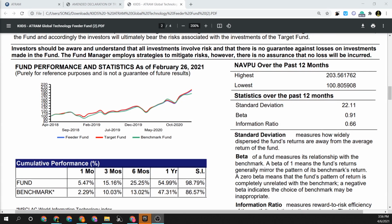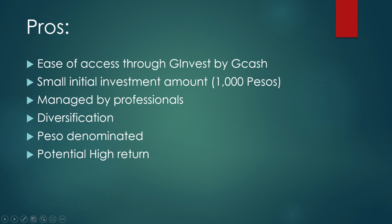So, to wrap it up, for pros and cons, they're basically the same as the first feeder fund, as the overall structure is quite the same. For pros, there is an ease of access to this investment option through GInvest by GCash. The initial investment amount is relatively small at 1,000 Philippine pesos. It's managed by professionals, so I guess they should know what they're doing, managing risks and following any trends. In terms of diversification, as shown earlier in the KIIDs and other reports, it's pretty diversified, having different investments in different sectors and countries. It's also Philippine peso denominated, and you can expect high returns since the risk appetite of this investment is high or aggressive.